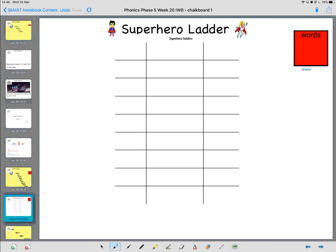Okay, so now you're going to go and need to find your superhero ladders and your superhero and be ready for that. Grown-ups, if you haven't got a superhero ladder, then all you need to do is draw a grid a bit like this on a sheet of paper, and the children can work with that. But otherwise, it's whiteboard pens and you can wipe it off at the end of the session. So just to remind you children, what you need to do is try to spell the word and also count the number of sound buttons you need.